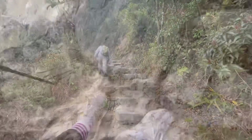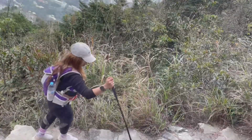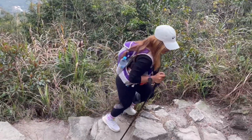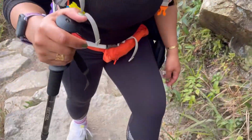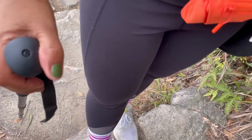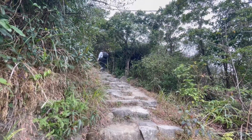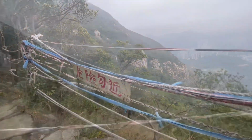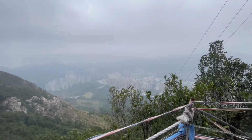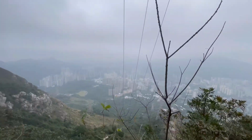So continue pa guys. So yan ang ating outfit for today. Char. Yan yung Adidas niya. Tadam! Charong! Sapatos Adidas. Guys, we almost here. So look at here. This is the view from here. So look at the view here. It's so foggy.